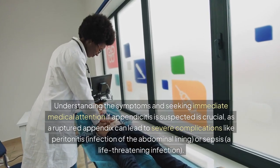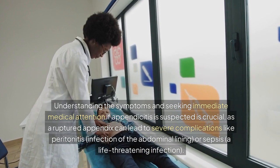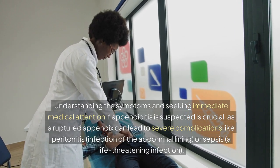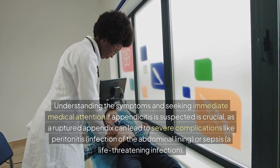Understanding the symptoms and seeking immediate medical attention if appendicitis is suspected is crucial, as a ruptured appendix can lead to severe complications like peritonitis, infection of the abdominal lining, or sepsis, a life-threatening infection.